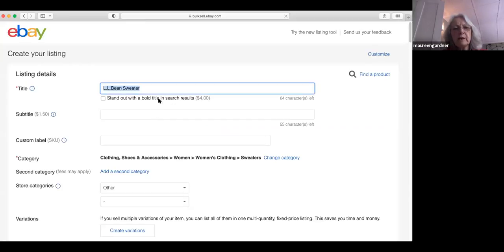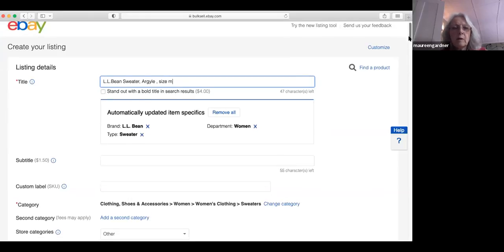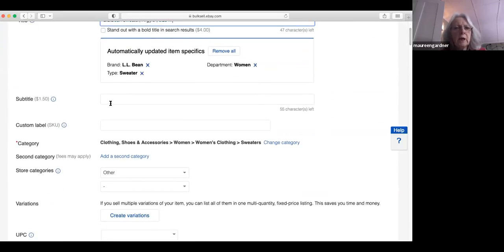And you see creating a draft. Okay, I'm going to be creating my listing. LL Bean sweater, probably want a little bit more information. So it's in Argyle. And probably you would just do size medium. Okay. There's automatically I update the item specifics. All of that looks good.